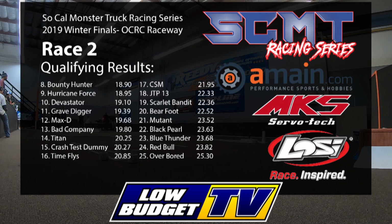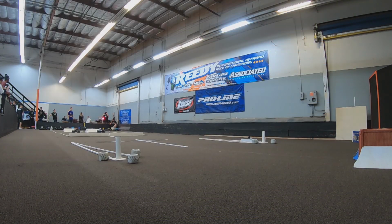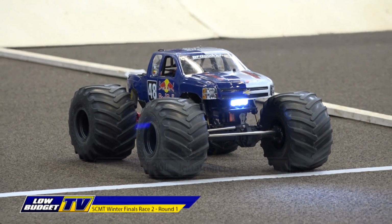Here is everybody else fighting for the bracket. So it's going to be critical, Tommy, because as you said, there's going to be a lot of points implications. I know Chris Ribali and Larry Turner are battling it out for the 3rd spot in points, so this is going to be huge to see who gets that last spot on the podium as we take a look at the round 1 matchups. A lot of drivers there are totally mixed, and this qualifying session had some drama in itself, because a lot of drivers were getting used to this course.